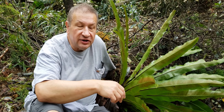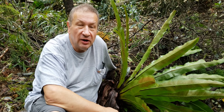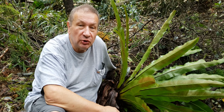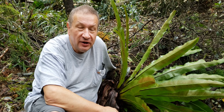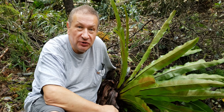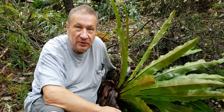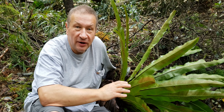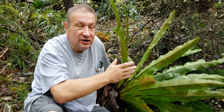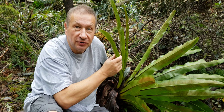Hello, here in a dark, wet, very warm subtropical, almost tropical forest of Yakushima. This is an island south of Kyushu. It actually starts the Ryukyu archipelago, which goes towards Okinawa and then to Taiwan. So on this island you can see many of these ferns.